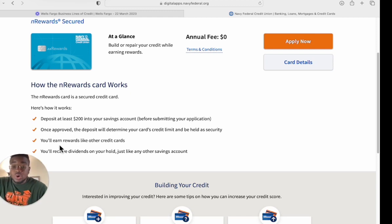And what it says is you'll earn rewards like other credit cards. So you can earn rewards on this credit card, and you receive dividends on your hold just like any other savings account. All right. So what's not mentioned here is on this secured card, if you use this card for 3 to 6 months, within that 3 to 6 months, your card is going to unsecure, and they're going to return the $200 back to your savings account.